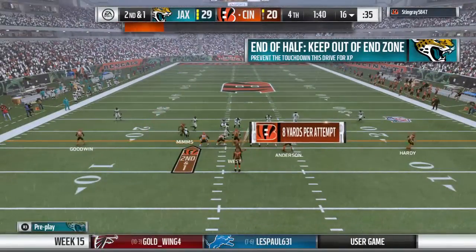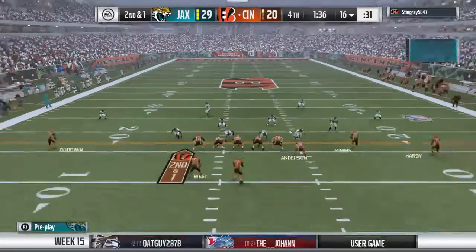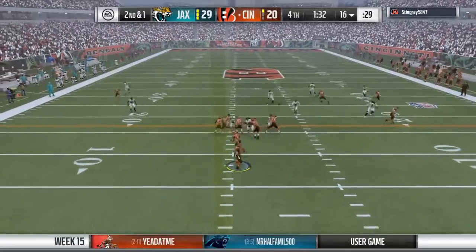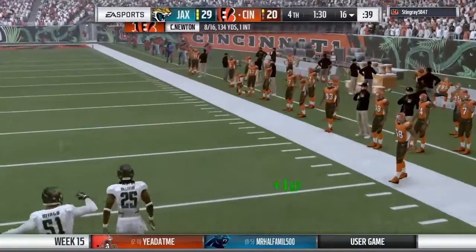What adjustments do we need to make to slow them down now and get the ball back for our own offense? Is it more pressure? Is it more zone? What do they have to do? They're trying to figure that out themselves. We'll see if they can figure that out right here. And his throw here is incomplete.